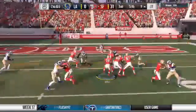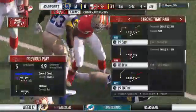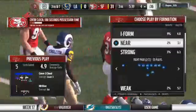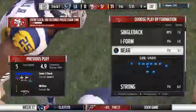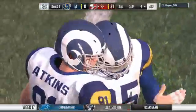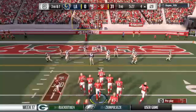They give it to Rawls. And he's going to fight his way forward here for a modest gain. 5 yards on the pickup, and that is going to set up a 3rd and 1. Frustrating for a defense, energizing for an offense. Finding a way to create that type of yardage in your running game, that'll make the guys carrying the ball very, very happy.